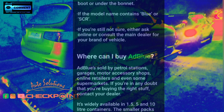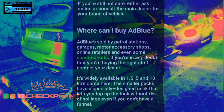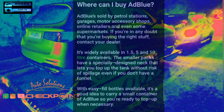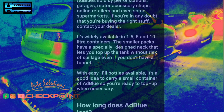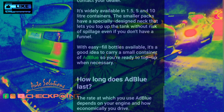Where can I buy AdBlue? AdBlue's sold by petrol stations, garages, motor accessory shops, online retailers and even some supermarkets. If you're in any doubt that you're buying the right stuff, contact your dealer. It's widely available in 1.5, 5 and 10 litre containers. The smaller packs have a specially designed neck that lets you top up the tank without risk of spillage even if you don't have a funnel. With easy fill bottles available, it's a good idea to carry a small container of AdBlue so you're ready to top up when necessary.